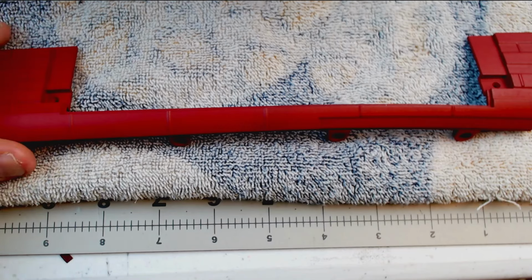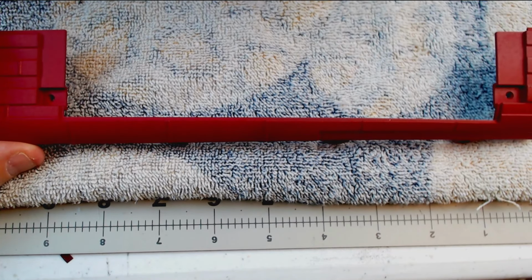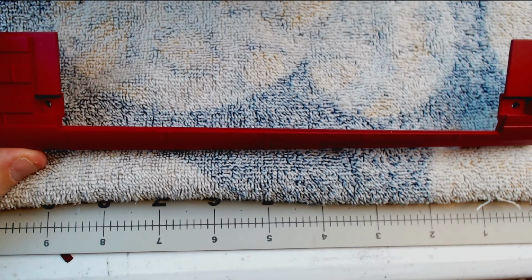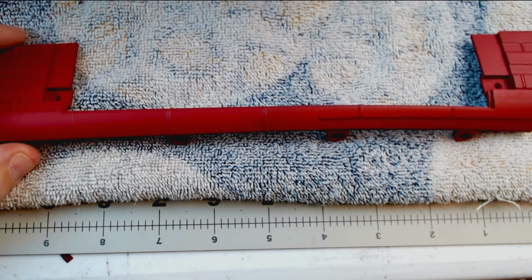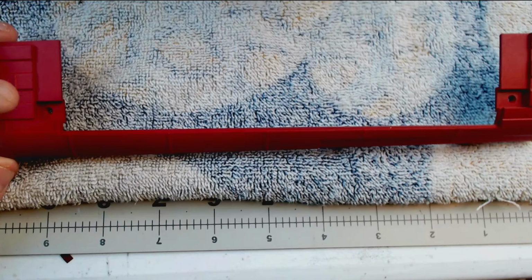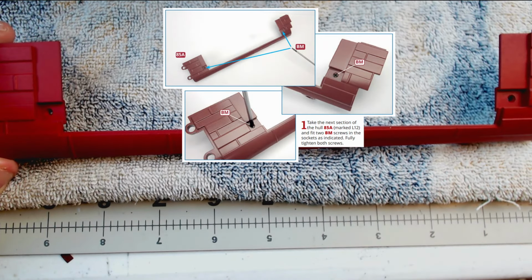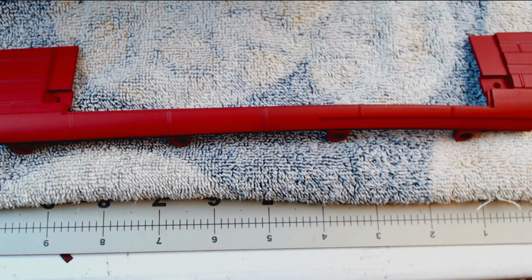Now you're probably thinking that because this is just a single piece of the hull, all we're going to be doing is just attaching it to the ship. But they do decide to throw a little curveball on us. They want us to put a set of screws into these two holes here, even though we're not really attaching them to anything. Now, why they're having us do this, I have no idea, but I do have some theories.